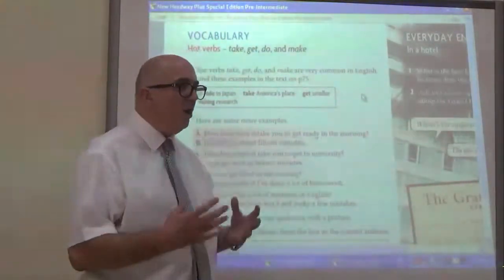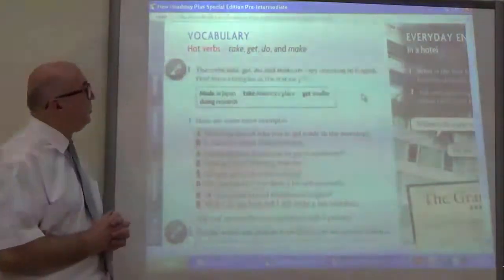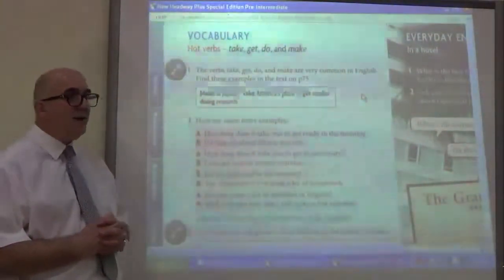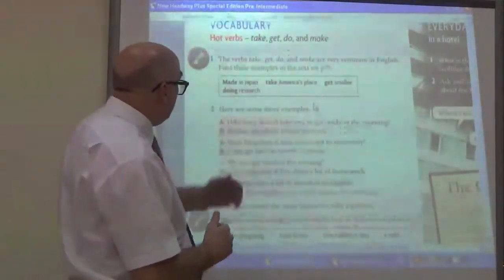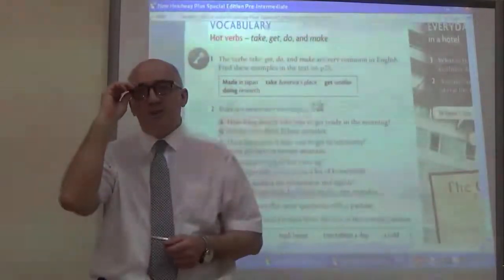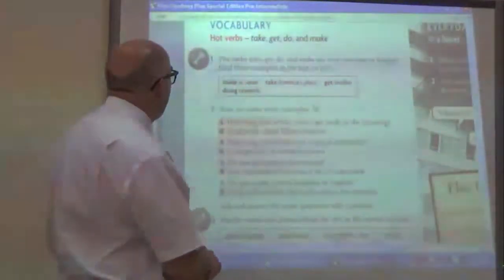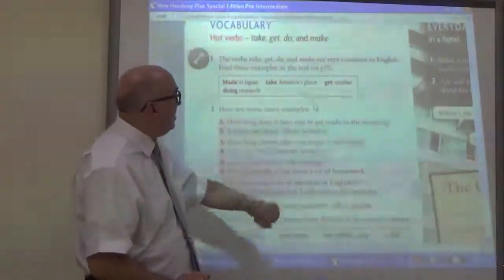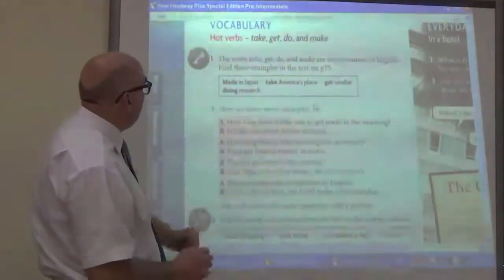Mr. Gregory, what do hot verbs mean to you? Verbs that are very commonly used. Excellent. Hot verbs are take, get, do and make, and they are in common usage. We use them a lot. So, for example, made in Japan, take America's place, get smaller, doing research.